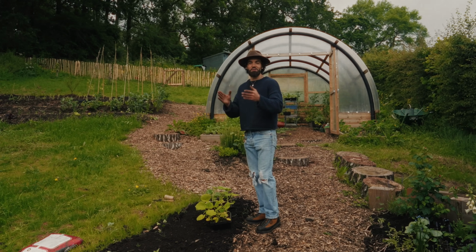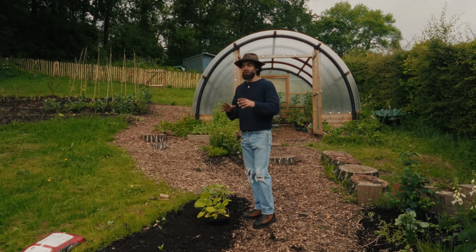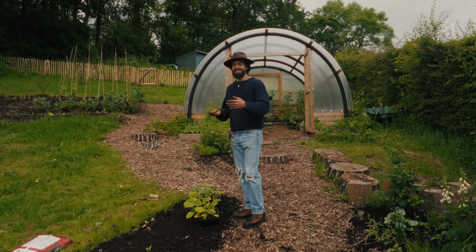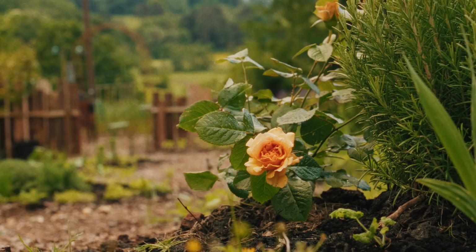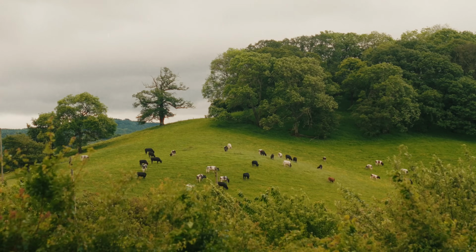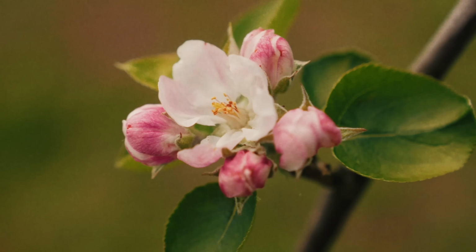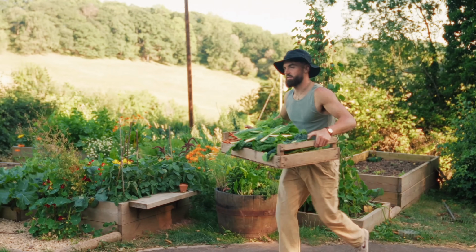I always say just try and grow one thing. I know from the feedback, loads of people are growing food, and I'm really proud when I see other people, young people especially, growing food. You become at one with the surroundings and the seasons, which is something that I didn't expect. My mental clarity has improved so much since growing food, and it's something that I'll never stop doing for as long as I live.